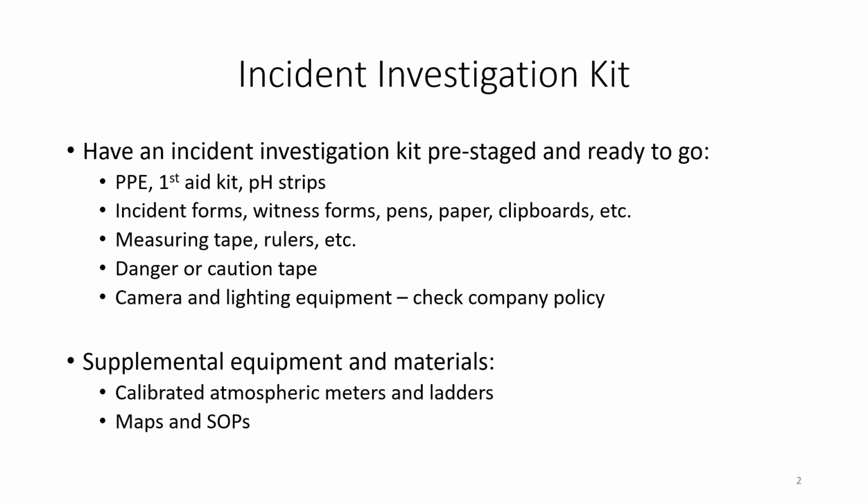A couple of things that I like to have ready to go and pre-staged, because when an accident happens, it's already pretty high stress, pretty high anxiety out there. So the last thing we want to do is open up the computer, print off a couple of forms, try and figure out any maps we need and that kind of stuff. So let's just look at the things that we may need.